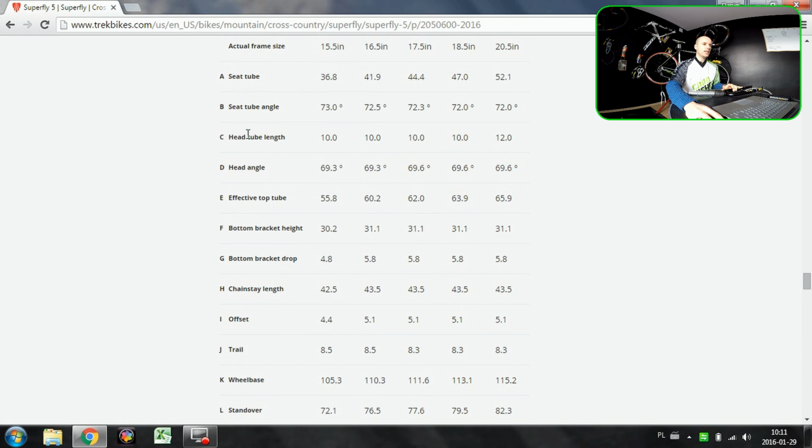And then the head tube length is also an interesting thing here, but it's the same for all the sizes except for the extra large. So same head tube length, but the head angle changes here. We've got 69.3 for the medium size and 69.6 for the extra large size, and that makes the difference.